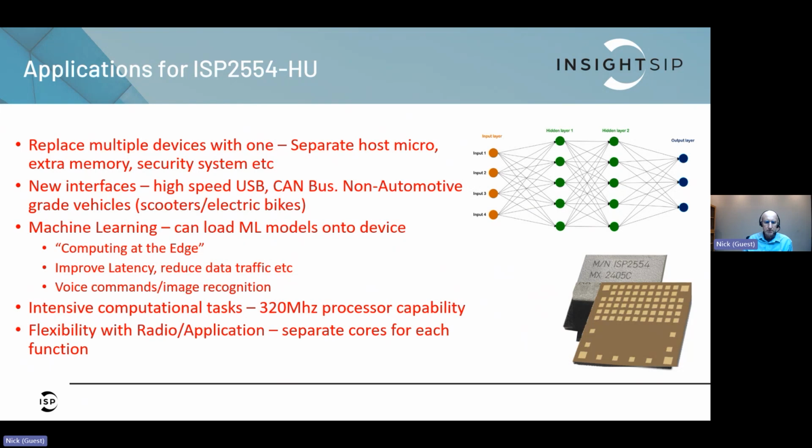It's got some additional interfaces like high-speed USB. It's got a CAN bus. CAN is an automotive technology. Now, this is not an automotive qualified product, so it's probably not going to go into a mainstream production car. But CAN is used in all sorts of other vehicles like scooters or electric bikes. A lot of them use CAN buses, and those don't tend to have the same requirements for automotive quality products.